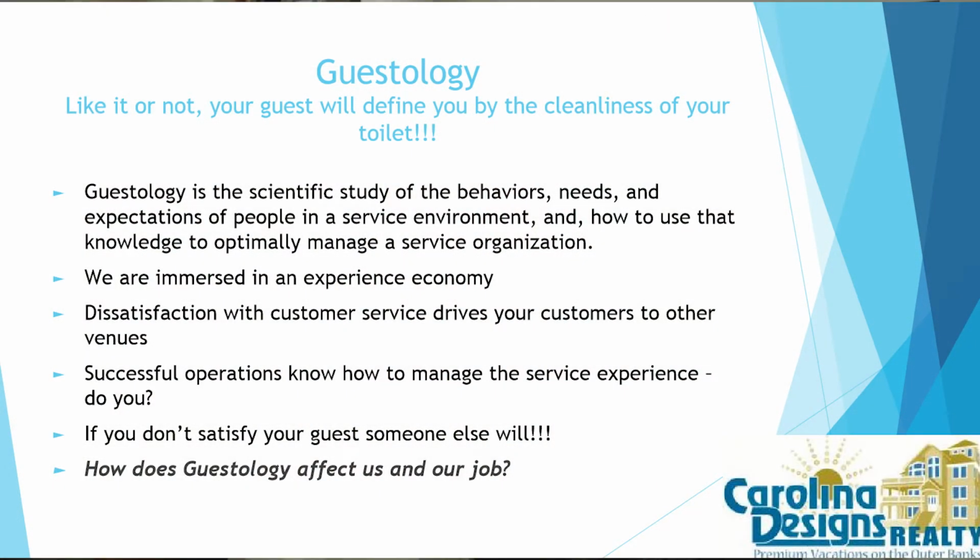Guestology. This is a real word. You can Google it. Like it or not, your guests will define you by the cleanliness of your toilets. Guestology is the scientific study of the behaviors, needs, and expectations of people in a service environment. We need to know how to use that knowledge to optimally manage a service organization.